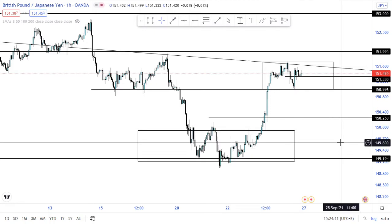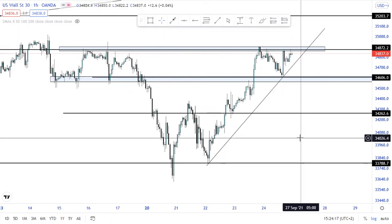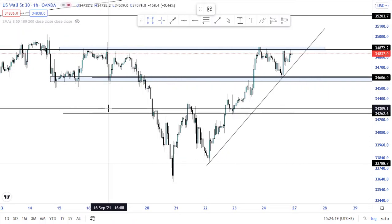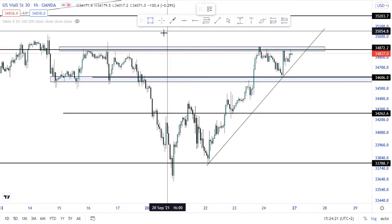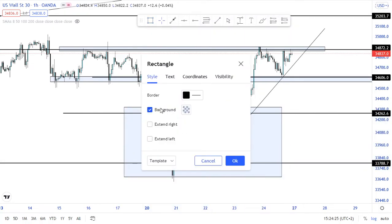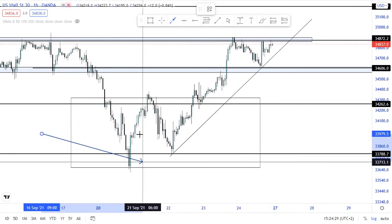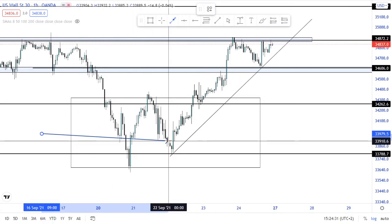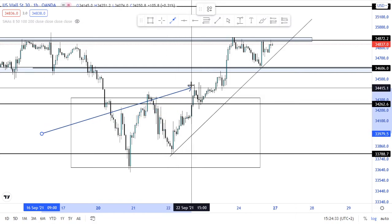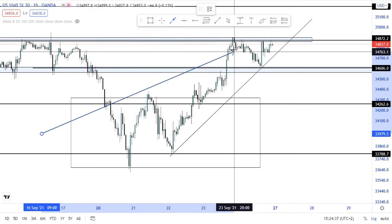So let's jump into this other pair. This pair is NAS 100, guys. What we can also see is that price was in this box region, right? Forming a beautiful double bottom, right? Market structure break out of this box region, come for a retracement, and then continue to the upside.